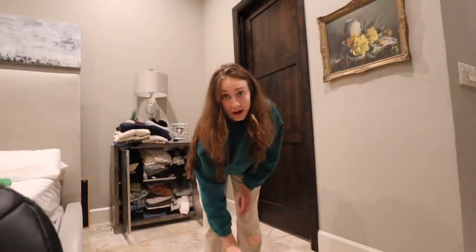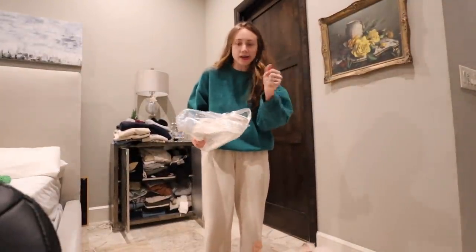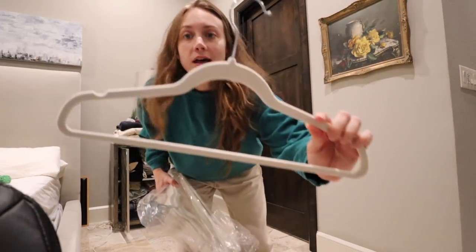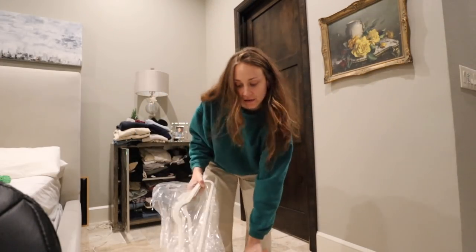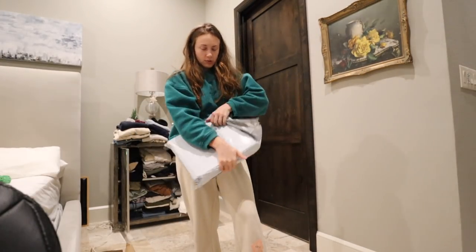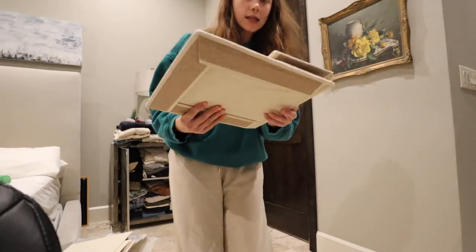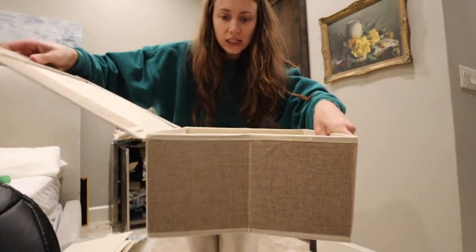First thing I ordered, some things from Amazon. I just needed things to get delivered and be done. I ordered some non-slip velvet hangers. They're cream colored, so I thought they would be pretty. I ordered 50 of them. I also ordered some storage boxes. They're little boxes, linen-y colored, and they have a lid.